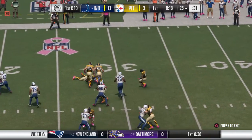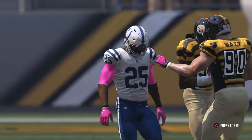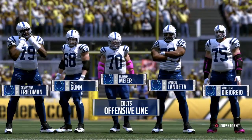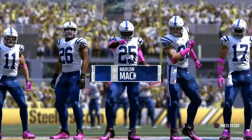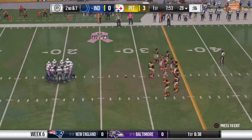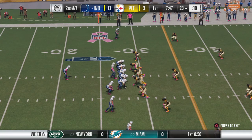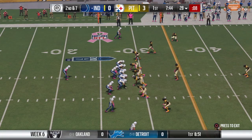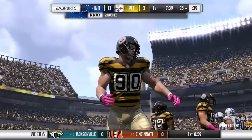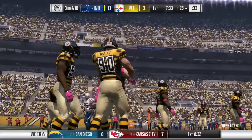They'll give it to him right up the gut. And not a whole lot doing there as he'll get it up to about the 28-yard line. A gain of 3, 2nd down. And here's a look at the starting offense. And they'll try the ground game here with the running back. And he's going to lose yardage and be backed up to the 25. They'll wind up losing 3. And now it's 3rd down.